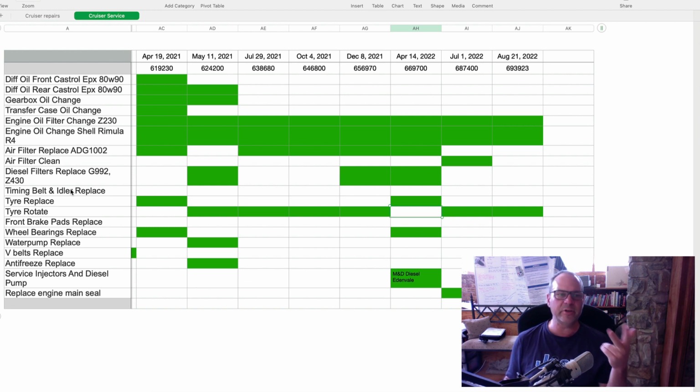I already purchased the new timing belt and the tensioner from Toyota, and I already purchased the new V-belts as well, with the view of servicing it now, because I actually thought I was going to drive this vehicle for another 50,000 Ks for another year or so.